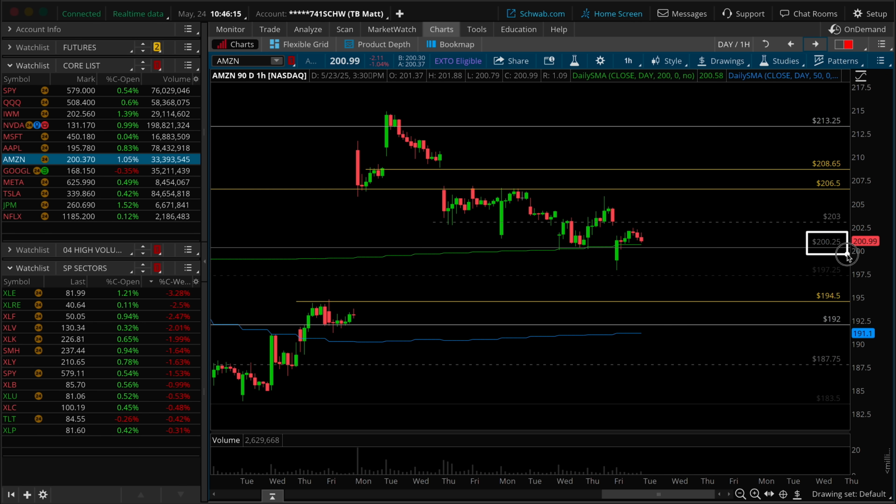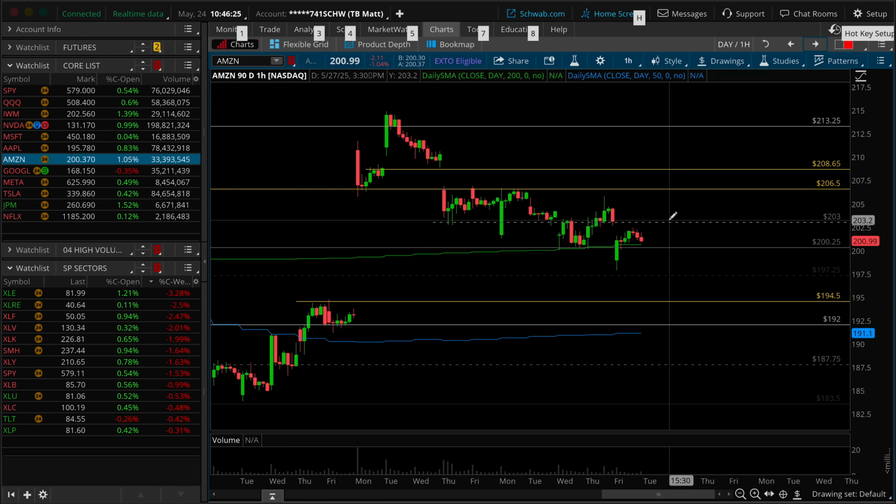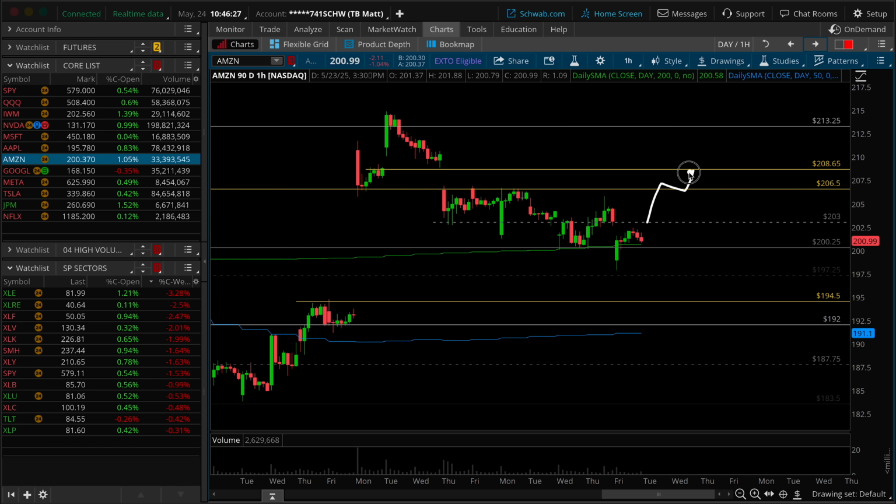If we hold over 225 cents, then maybe it's some sort of support off the daily 200. At this point, the best response off of this would be a hold over 203 to close the gap above. If you're like, nope, I don't even want that, I want to trade the gap, close above, fine.